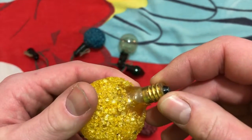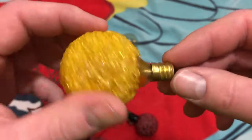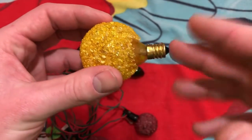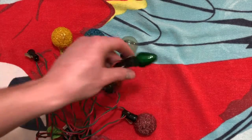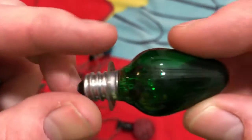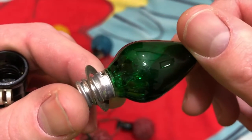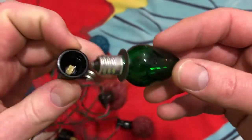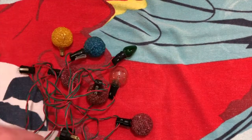However, the base is coming off, so I'm going to find some glue that would be appropriate for this and glue it back on. But the bulb does work. I just want to preserve it the best I can, because these are hard to find nowadays. We also have a GE bulb here as well. It's just a standard green. You can see the GE logo on the side there. Pretty cool. And there's the little weather washers to try to keep water out and things like that.